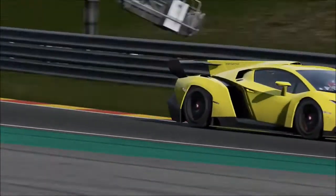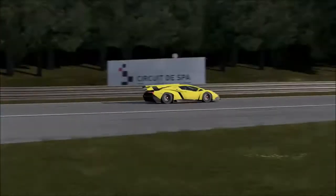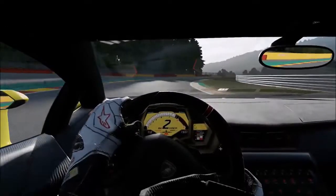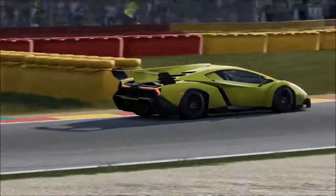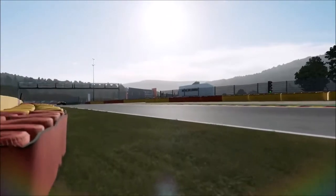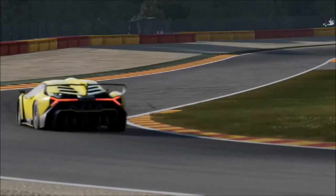But to people who, like myself, are not super fans of the Veneno, have measured expectations at the very least, and if you really must buy a Lamborghini, you would be better off in terms of value for money going for something like an Aventador or an Aventador SV, or even some other Lamborghini entirely like a Sesto Elemento, which really does have that incredible track performance.